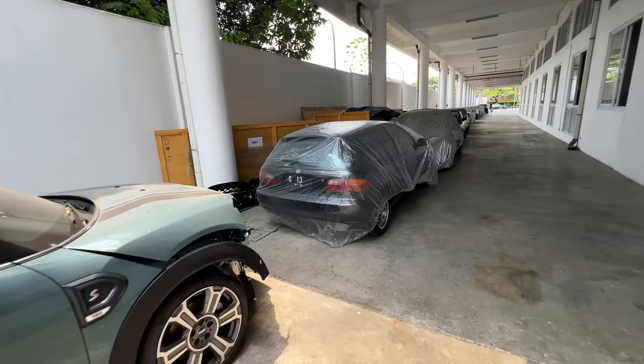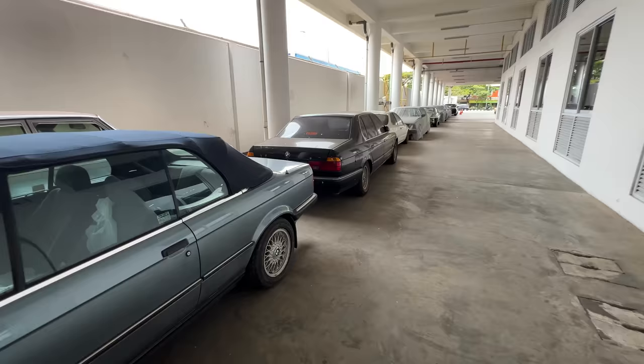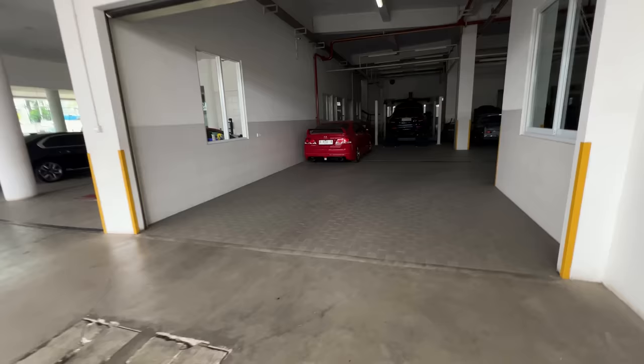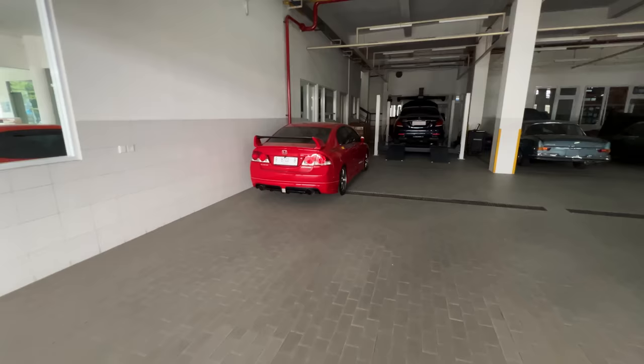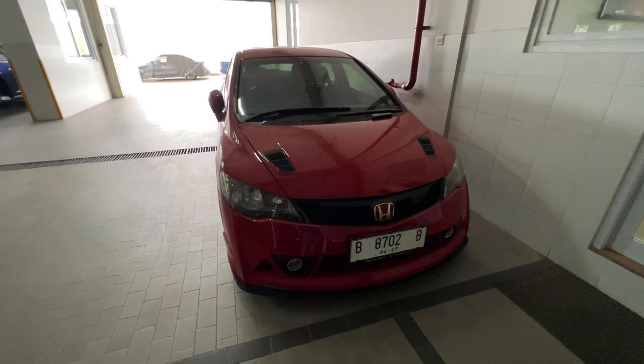EG6 and E30 convertible. And check this out, this old school 7 Series with a Toyota Racing sticker on the back. And I did mention that the Mugen Double R upstairs was one of 3 Double Rs here in Indonesia, and I guess we just found what may possibly be number 2.